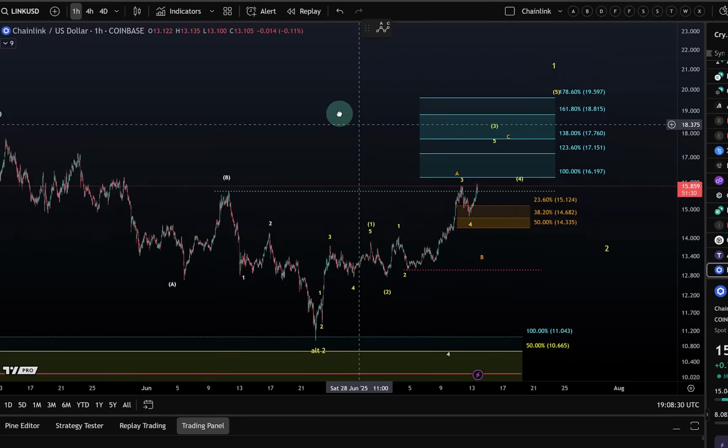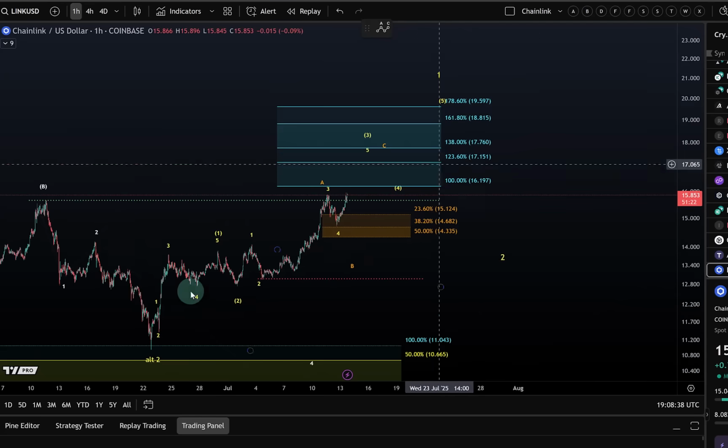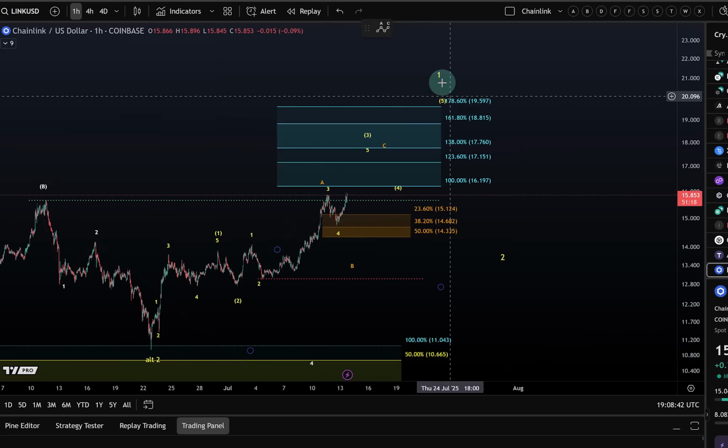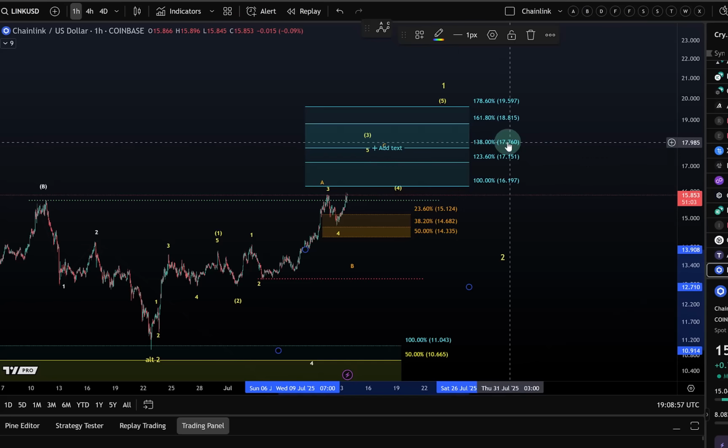Now, looking at the shorter time frame, we had a micro setup here which held. So on this chart, this is now the smaller time frame, and here you can see that micro 5-wave move up from that 22nd of June low to the upside, which I just talked about. This is how 5 waves would look like. Now, in the last update, I shared with you that it would be ideal if the price could reach the 138% extension level at $17.76 next.